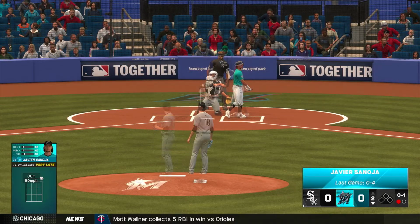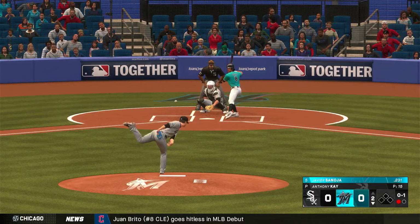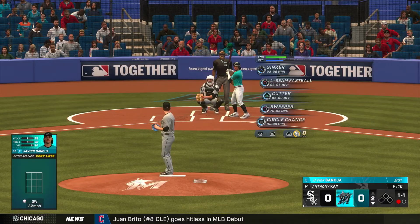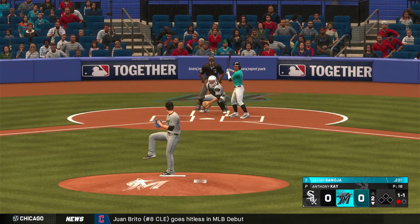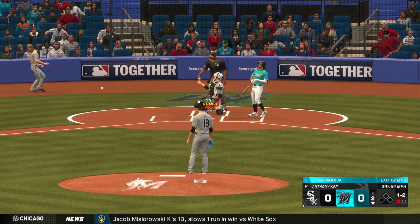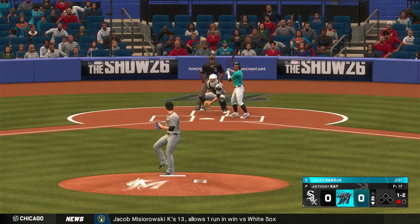Javier Sanoja now at the plate as he swings through strike one. And it's even up. How much were you aware of the umpire scouting report, or even who was going to be umpiring? Not a whole lot. I mean, there were a couple of umpires that weren't real good, but outside of that, you just kind of went into the game, especially back when I was playing.